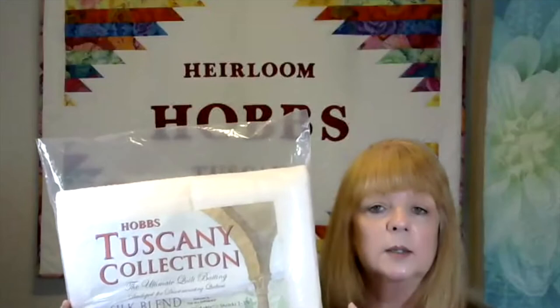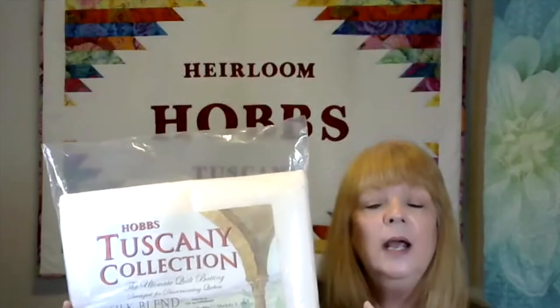They are folded rather than rolled, and there's a lot of air in the bag. The reason this is done is because these products were made specifically for quilt shops, independent quilt shops, or people like Jen who have a shop online who sell batting. And we made this line specifically for them. We do not sell the Tuscany products to big box stores or deep discounters.